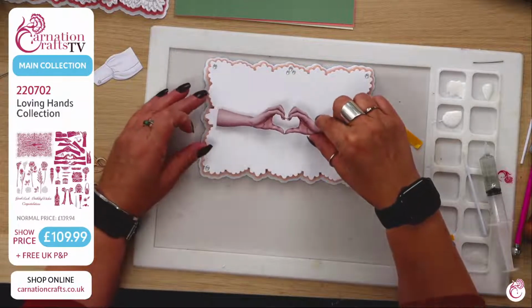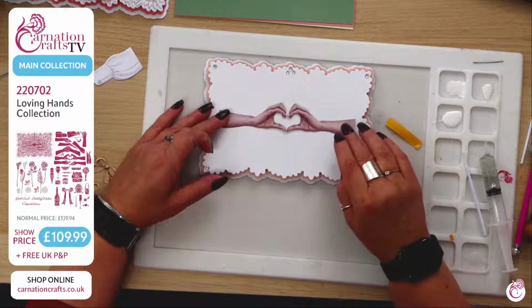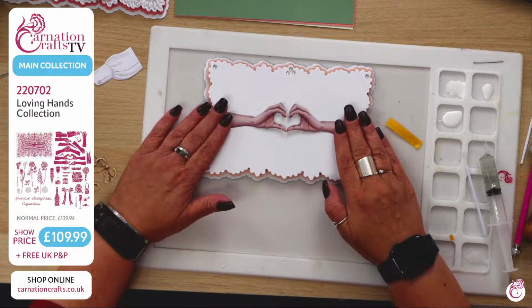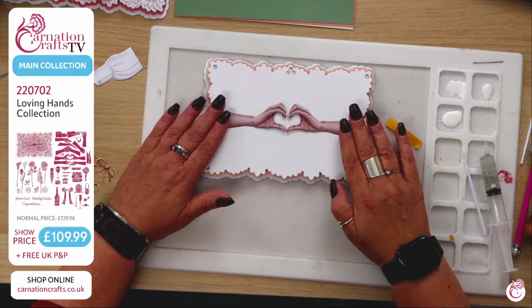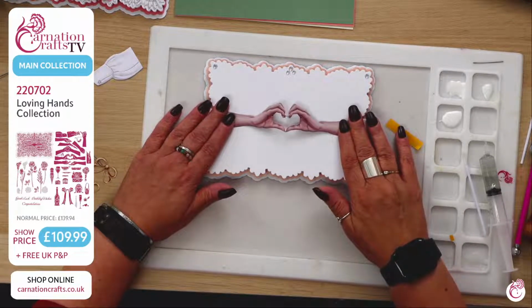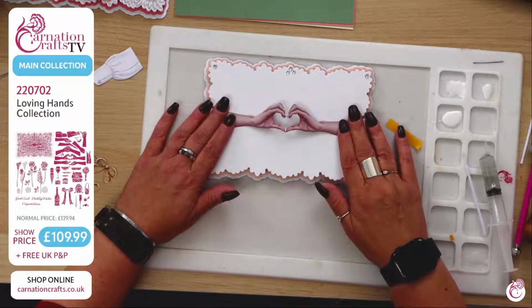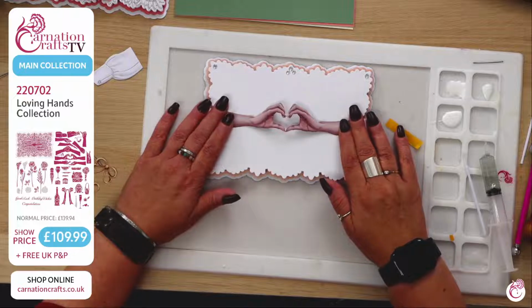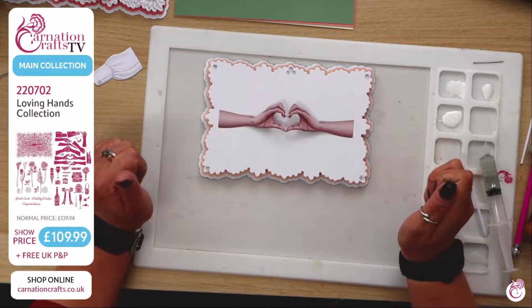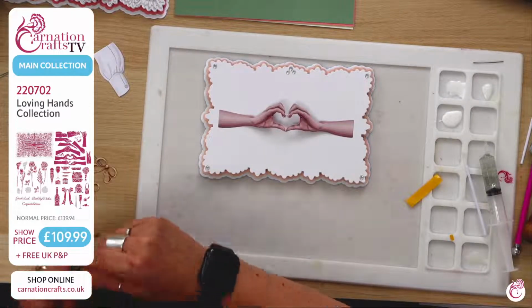And I'm going to put that centrally, just about there. And what I'm going to do, if you see I've got the wet glue there, I'm just going to push it slightly. And then I'm just going to hold it. And it's just raising the hands. So I get the shadow. That is so cool. And they're still making the heart, but it's just slightly raised. And now that glue has dried. It's amazing the difference the shadow makes. Isn't it? It really does.